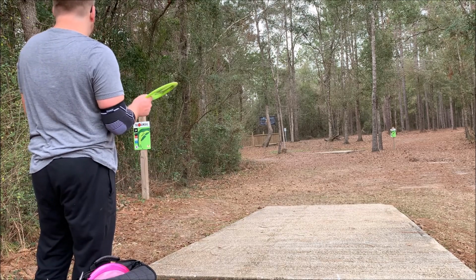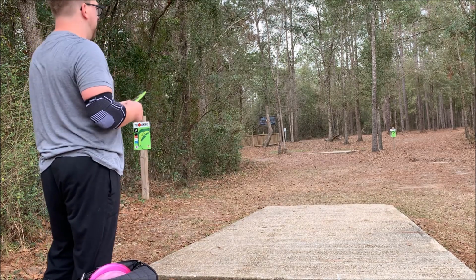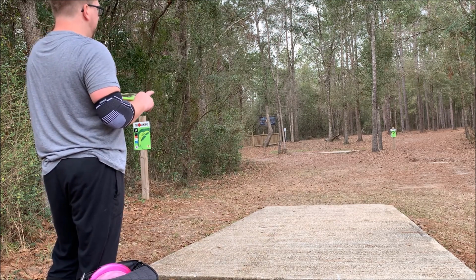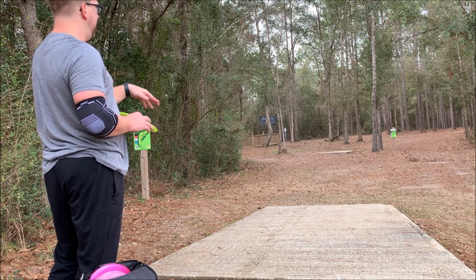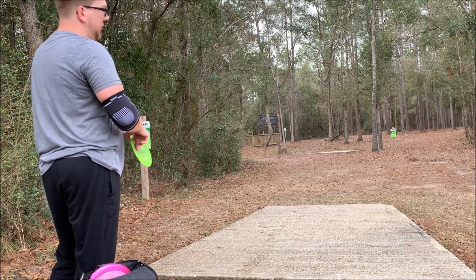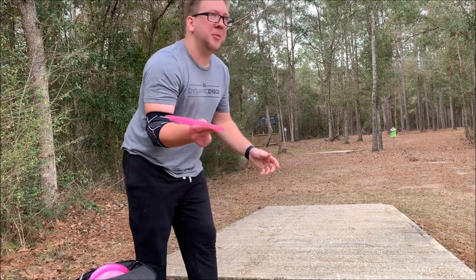Now we're at hole 14, par 4, 423 feet. I think it's one of the more difficult holes on the course, and this whole course is difficult, but this hole in particular is tough because there's only a really tight gap you can hit basically right here in front of me, right next to the red tee sign. I have to be either straight or just to the right of it, and then the fairway just hooks right pretty hard. So it pretty much requires a forehand or a backhand turnover. Go ahead with the Raptor.